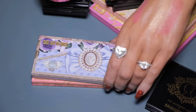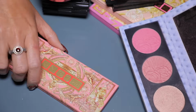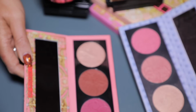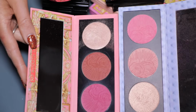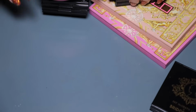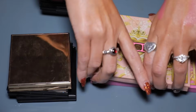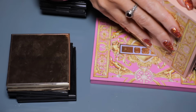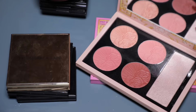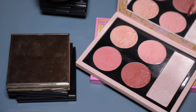Let's look at these face trios. These are also Bridgerton. I'm so excited for Penelope's story, y'all. Okay, so this one's Bridgerton. This one is not. I love her blushes and highlighters. Don't even ask me. I love them. What else do you want me to say? Okay. I have so many that now I haven't been buying much because a lot of the face palettes and things that she has been releasing are products that she already has.